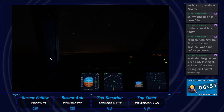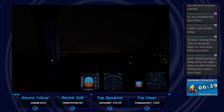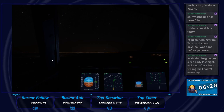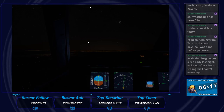I'm hoping to be able to do this on a regular basis, like every time I stream, or at least when I'm streaming in Flight Sim. Because I think it's a fun way to make what would normally be a drab time, me just flying the plane, into a more entertaining and engaging experience for everyone. That's my thought. I think I'm going to come up to 5,000 feet just to be safe. I feel like I'm way too low for way too long.